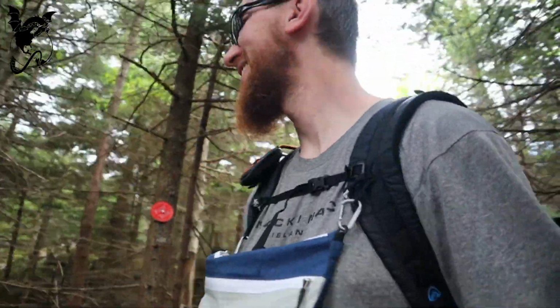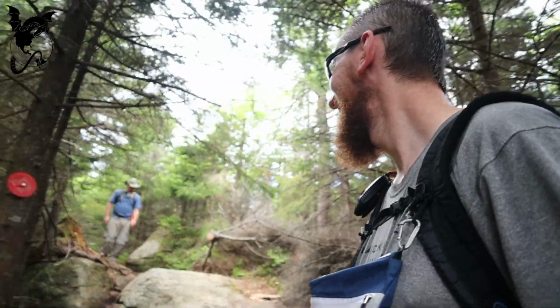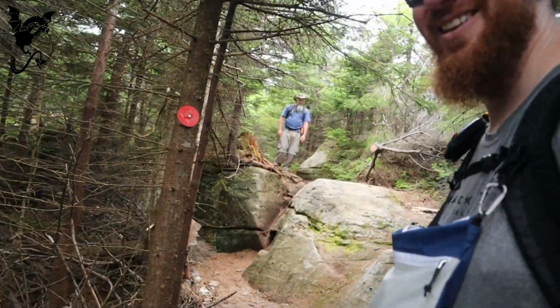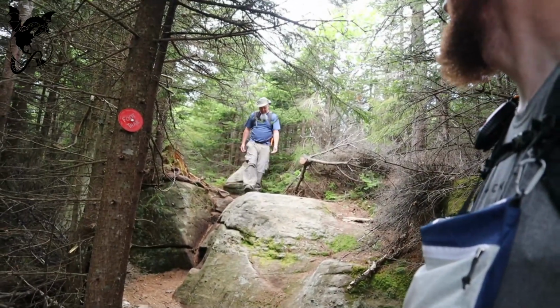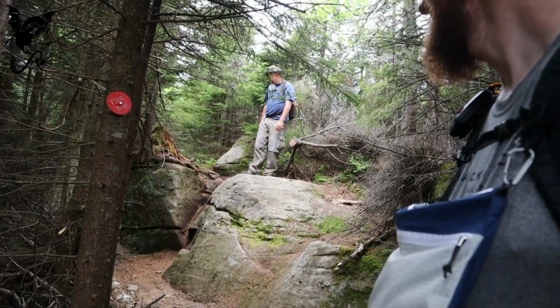Yeah. I think this is the dreaded Cornell Crack. You just stepped right over there. There's no way that's the Cornell Crack. The map says we're right on it. Unless we're... Watch it be deceptive. All right.